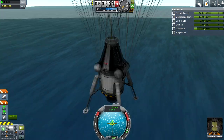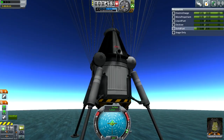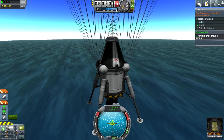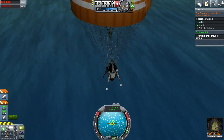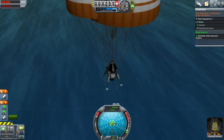And because we've landed in the ocean, we can go ahead and test this Separatron motor splashed down, which is one of the contracts that we have to fulfill. And that will get a pretty good payoff. Hopefully that will cover the expense of not landing anywhere too close to the Kerbal Space Center.